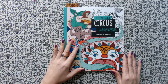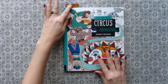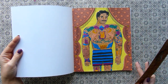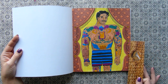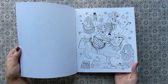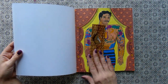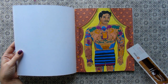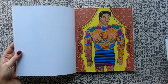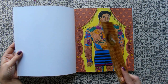Another work from Just That Color Circus by Sarah Walsh. It's a very cute and fun book. A bit childish illustrations, but sometimes I feel like coloring something like this just for fun, for relaxation. And in May I colored this athlete guy with tattoos. I used pencils and markers, that's all.